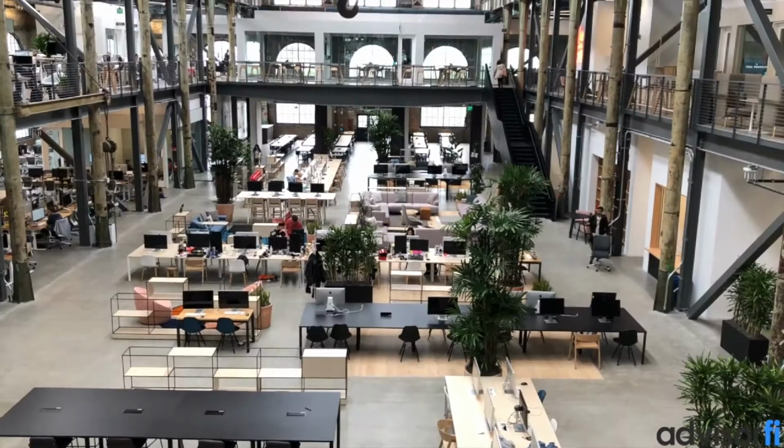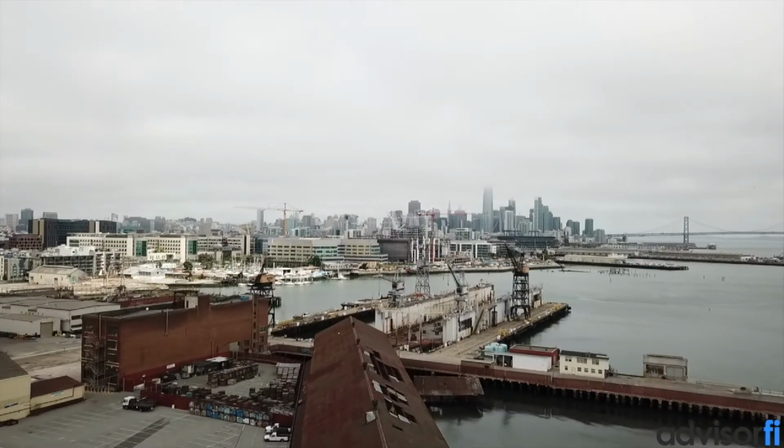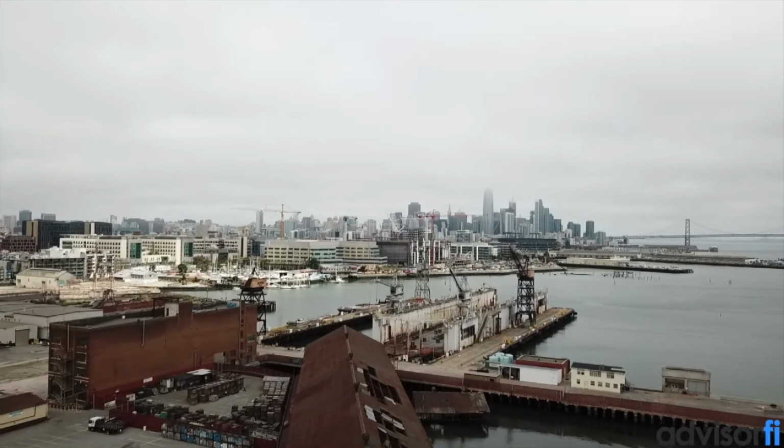So obviously I got here and I was totally blown away by your new headquarters here in San Francisco. First, why is it so amazing? And then secondly, why this area and the style in which the headquarters is in? So this area is called Dogpatch, so it's Pier 70. This is where all the ships used to be, so this building that we're in was actually home to Union Iron Works as well as Bethlehem Steel.